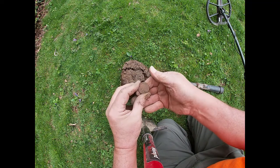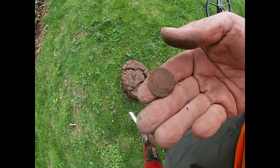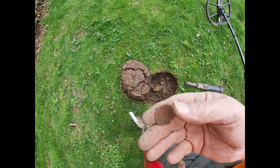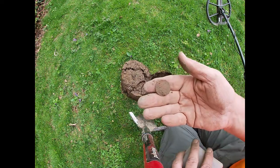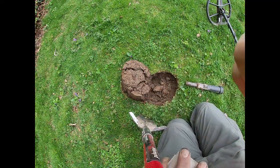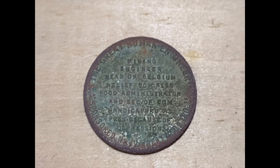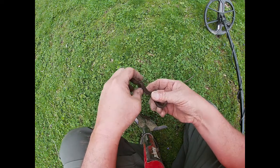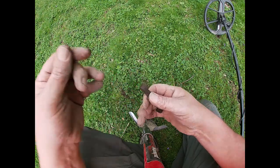Well, it's another token. I'm not quite sure what it is, but I'll clean it up. You'll see it right here. Cool. I like my tokens. Turning out to be a pretty good day, even though I do believe the lawn has been replaced. Still finding a few little treasures here and there. So on to the next. Yeah, interesting little thing. Not sure what it is. Very curious. All right, on to the next.